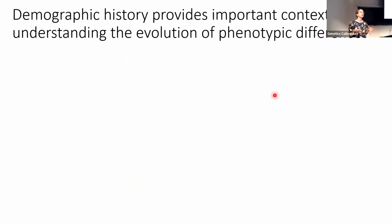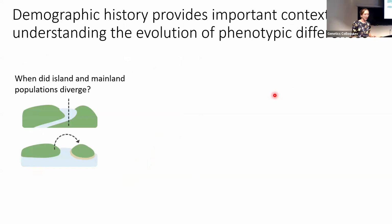Our first step in characterizing these populations is to reconstruct their demographic history. The demographic history provides really important context for understanding how these phenotypic differences that we can observe evolved. So we can ask questions like, when did island and mainland populations diverge? This can help us distinguish between different scenarios of island colonization, whether that's by vicariance, by natural dispersal events, or by human-mediated introductions.